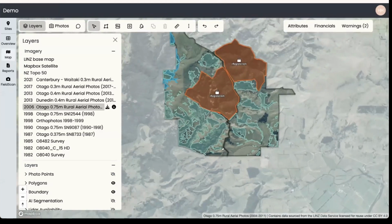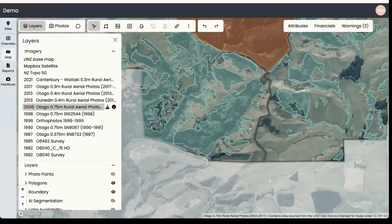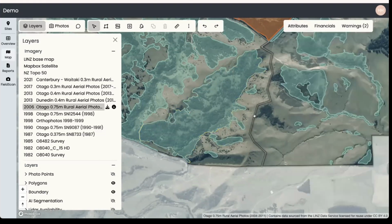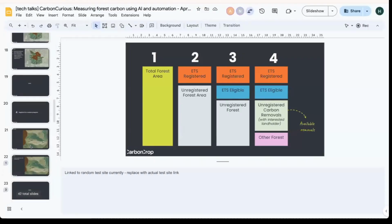Okay, so that was the overall demo of our platform. I want to talk a little bit about the integrity and traceability of an area of forest once it is registered. So let's say that we've gone through all these steps and this had been registered with a landowner and they were earning units. What ongoing obligations are there, and what does CarbonCrop do to make sure that the units issued and the removals assessed here keep the integrity going?